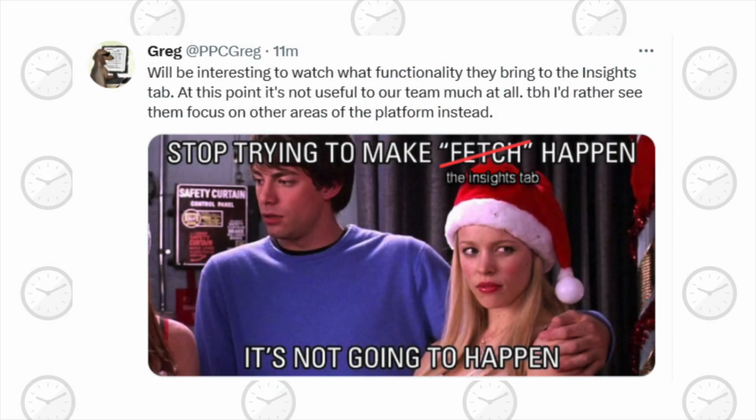Insights. So then Barry turned that into an article for Search Engine Roundtable, and PPC Greg responded and said, will be interesting to watch what functionality they bring to the Insights tab. At this point, it's not useful to our team much at all. To be honest, I'd rather see them focus on other areas of the platform instead. And then he has a nice business meme of the Mean Girls theme. It's actually Aaron Samuels and Regina George standing next to each other, but the text says, stop trying to make the Insights tab happen. It's not going to happen.